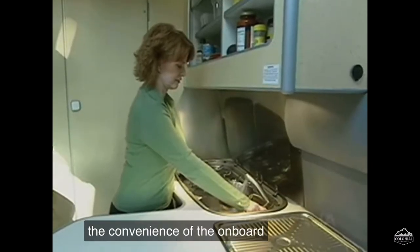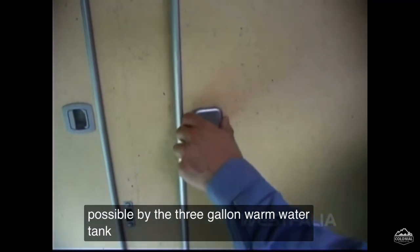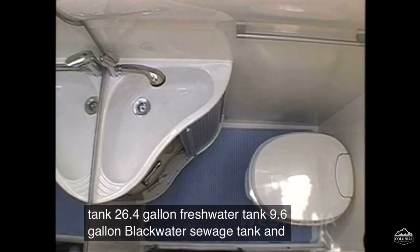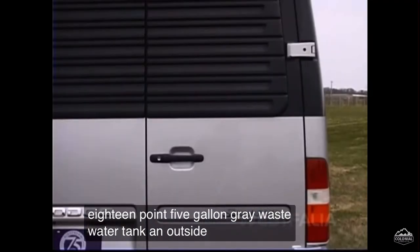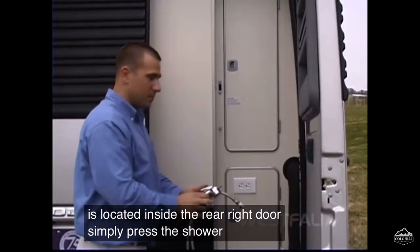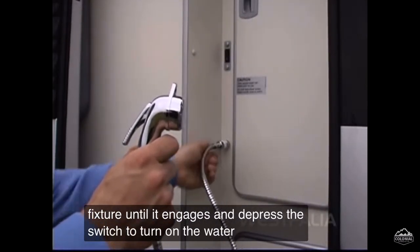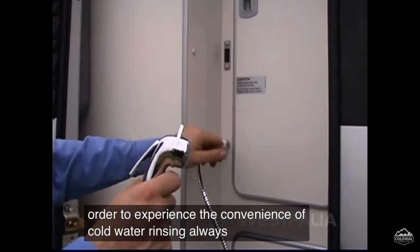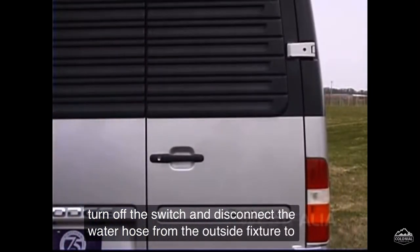The convenience of the onboard kitchenette and bathroom is made possible by the 3-gallon warm water tank, 26.4-gallon freshwater tank, 9.6-gallon blackwater sewage tank, and 18.5-gallon gray wastewater tank. An outside shower connection is located inside the rear right door. Simply press the shower hose onto the fixture until it engages, and depress the switch to turn on the water pump in order to experience the convenience of cold water rinsing.